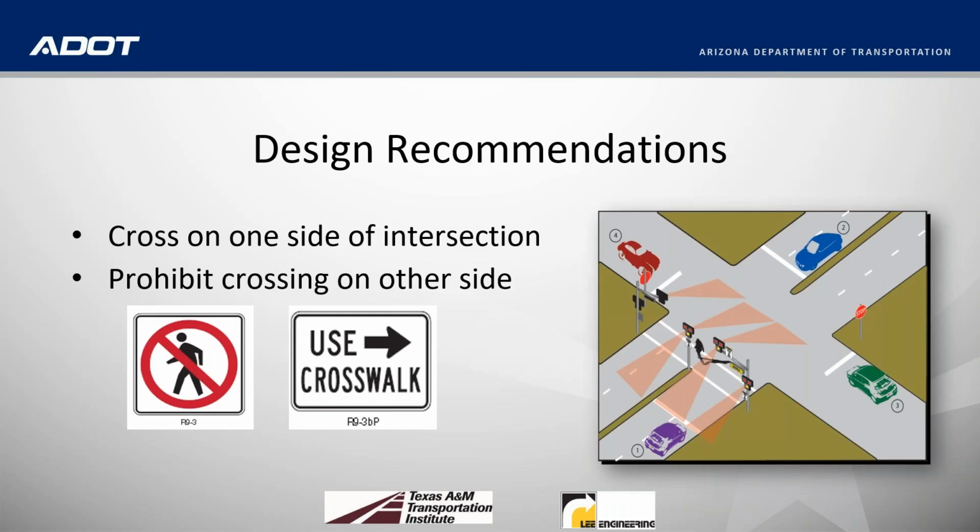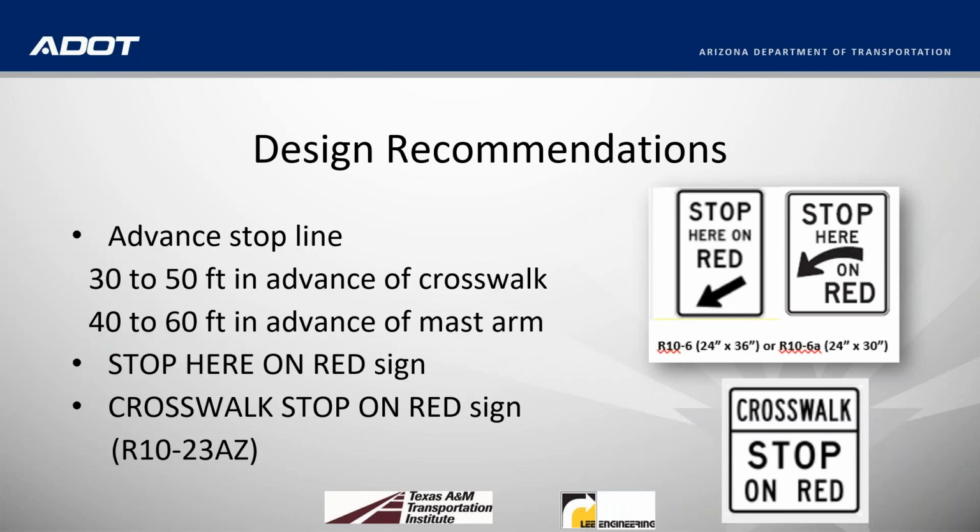When this device was developed, it was developed to be installed on one side of the street, not on both sides of the street. You're not controlling the intersection, you're just controlling one crossing across it. This is a diagram that was actually made by Dick Massey when he developed the pedestrian hybrid beacon, guiding all the pedestrians and bicyclists, if there are any, to the other side of the street to where the device is and where the push button would be.